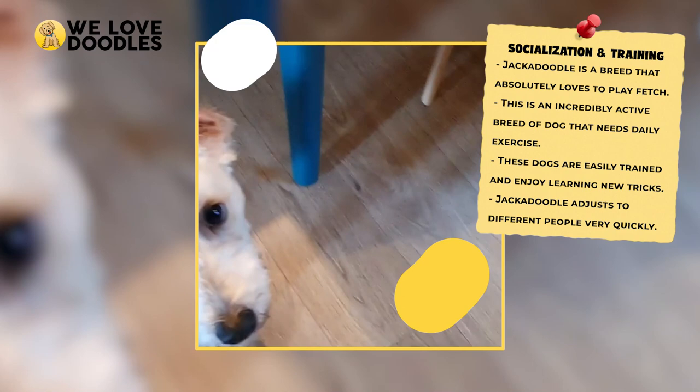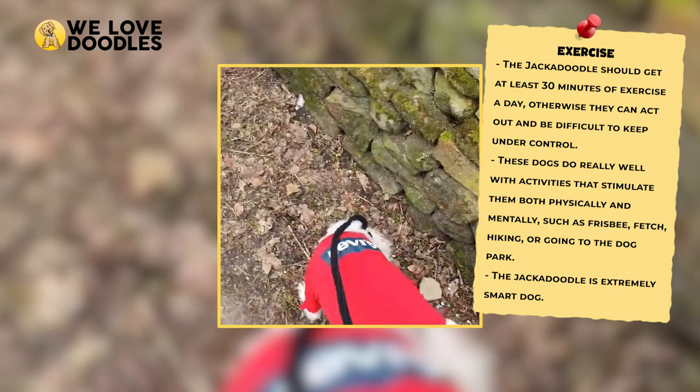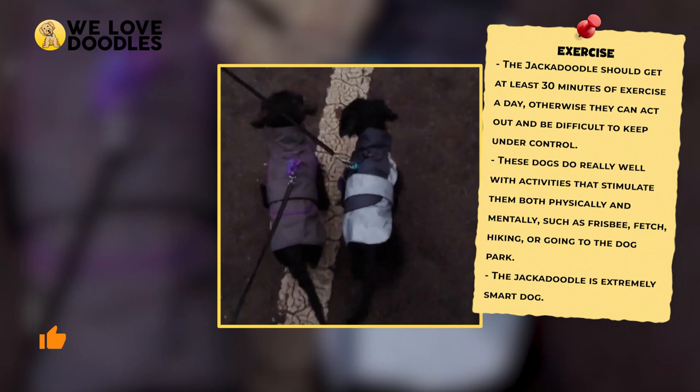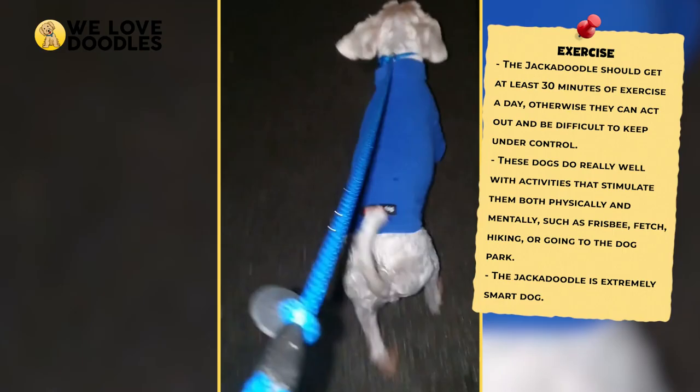Exercise. Since Jackadoodles are smaller, you don't have to exercise them as much as their energy level might suggest. You should aim for at least 30 minutes of exercise a day though, as otherwise the Jackadoodle can become a bit sassy at times and more difficult to keep under control. These dogs do really well with frisbee, fetch, hiking, or going to a dog park, and all of these stimulate the animal physically as well as mentally.